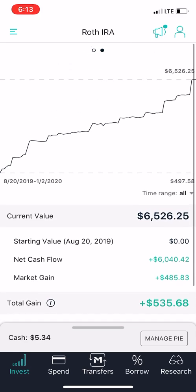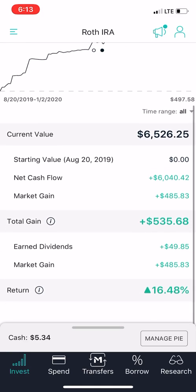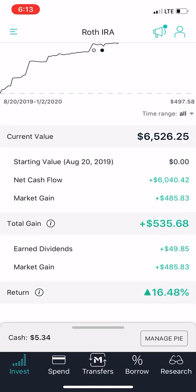In 2019, we made money. We are up $485, and earned dividends. We have made $49.85 in the year of 2019, which is amazing, and I'm so thankful for the dividends, and I'm so glad that I got started. And I'm looking forward to 2020.